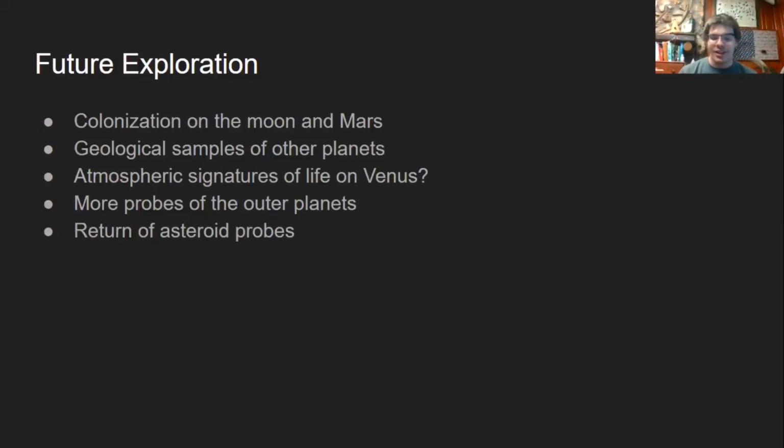Atmospheric signatures of life on Venus. Last year, we found indicators of life on Venus. Not that we actually found any life on Venus, but it's still very fascinating that we were able to find those indicators: little microscopic particles in the air that indicate there may be life in the atmosphere of Venus, because we found the same indicators in the atmosphere of Earth in places where there are microscopic organisms floating around. And also, we've sent several probes out to asteroids, and they should be returning in the near future.